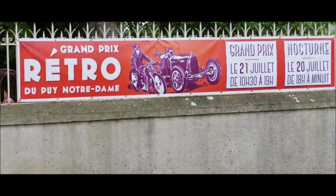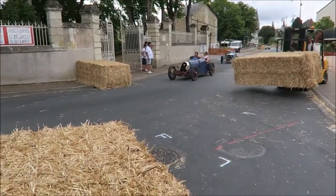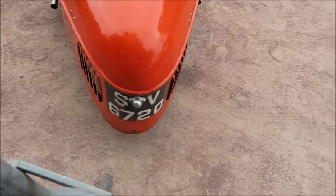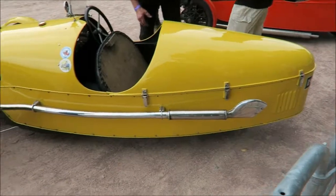Yeah, Le Puy Notre Dame. I came here a few years ago and found it very fascinating. This is what we say in Formula One terms, turn one. And what the guys did there was move those straw bales after each event so people could get through to the paddock, go to the bar, get sausages and whatnot, frites.